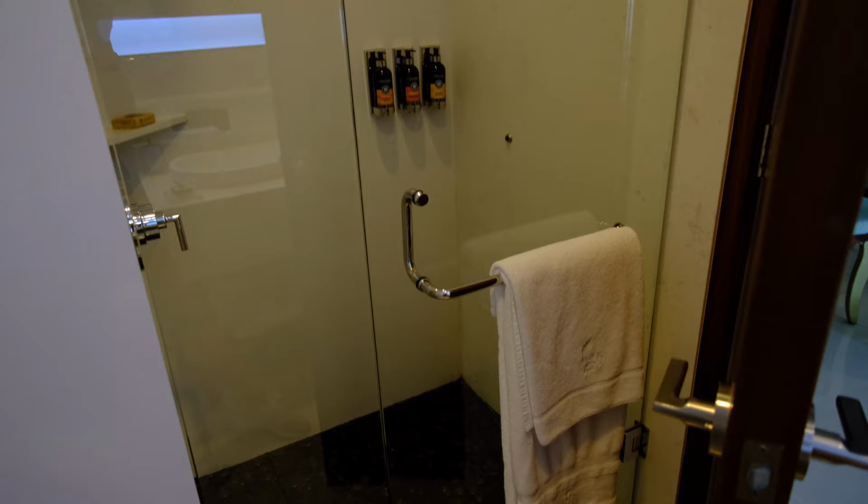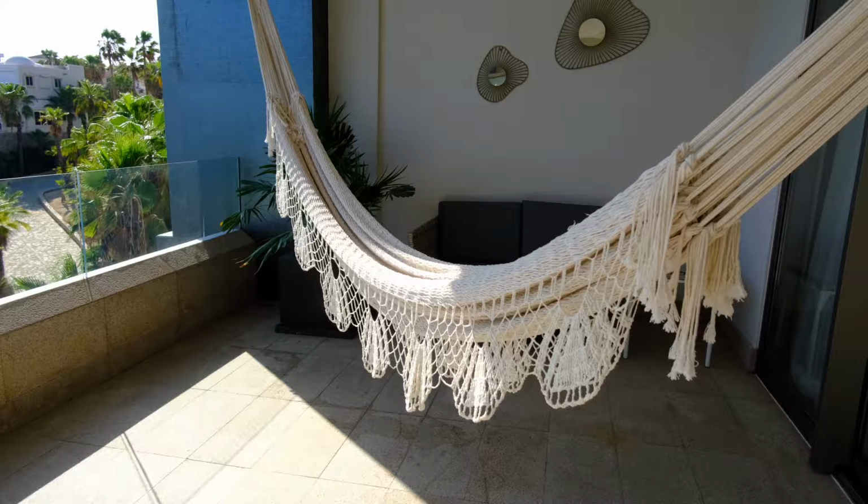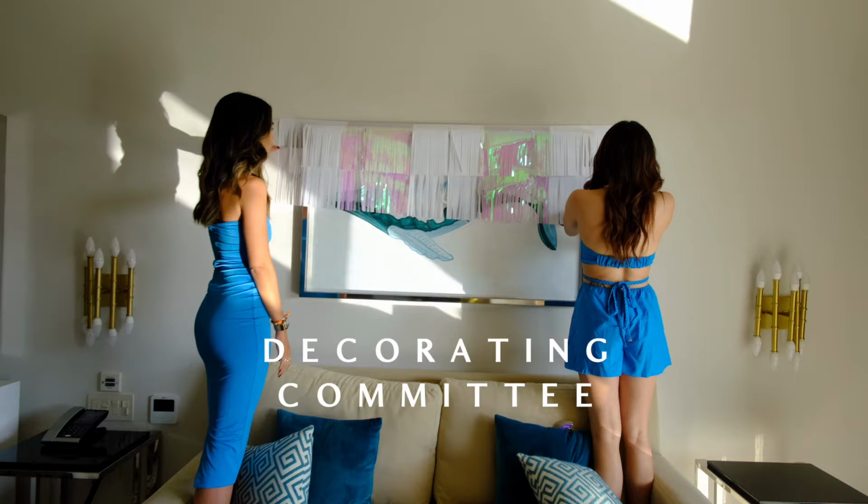Going out here is the ocean view balcony. Oh my God, so pretty. I'm so excited. Ooh, and we got the hammock. How nice is this? Gorgeous, gorgeous. I'm obsessed. Is that good? Yes, and that looks good.